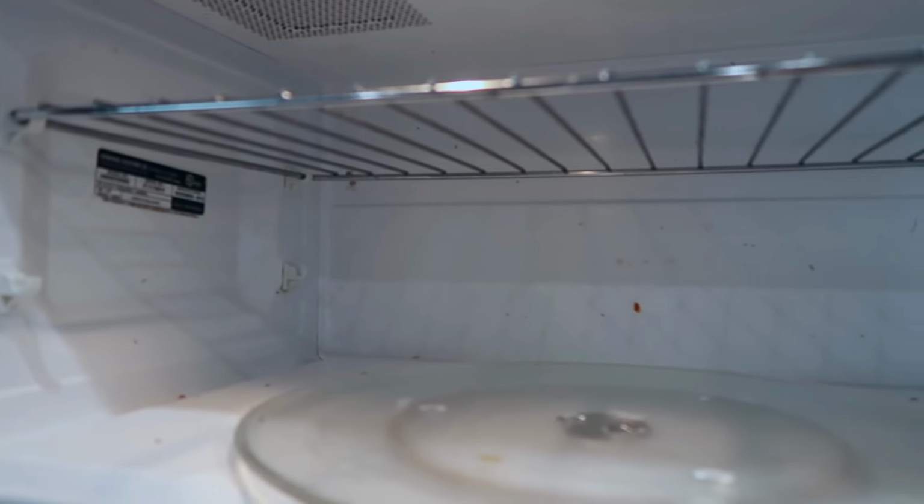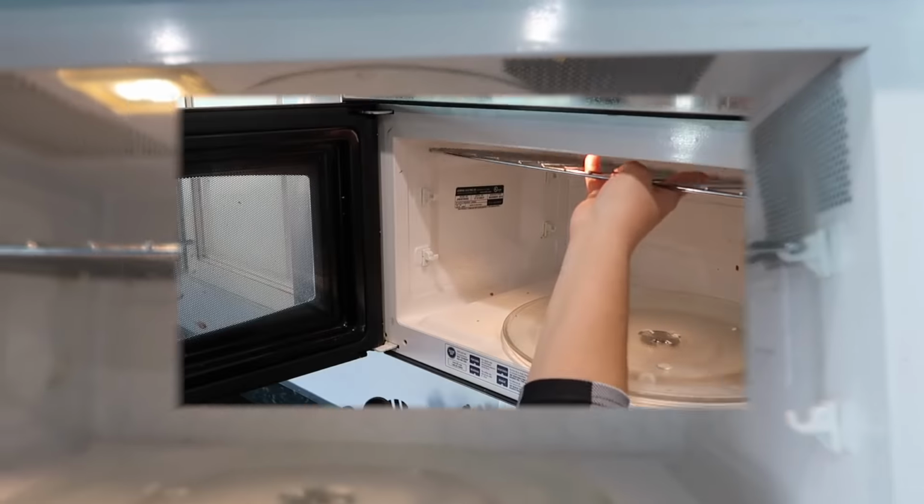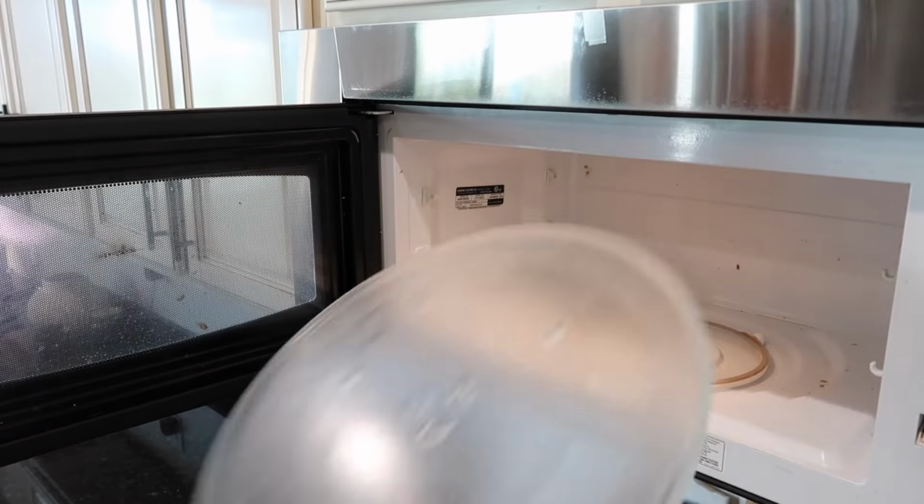Cleaning a microwave is one of those things that has so many different great effective ways to get it clean, but let me know in the comments, what is your favorite way to clean your microwave?